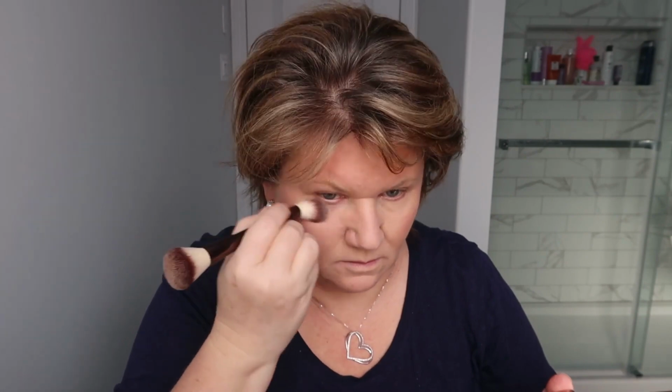And then with the other end, I'm just gonna go in there, luminizer. Just go. Now, I didn't put any concealer on. I kind of wanted to see how the foundation would cover my dark spots, but oh my gosh, I'm looking in the mirror here and all I can see is how it just sits on my skin. Like I said, not every foundation is gonna work for everybody.